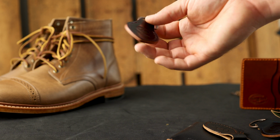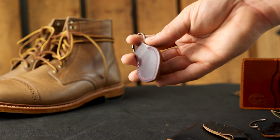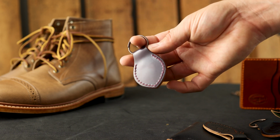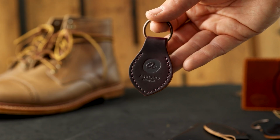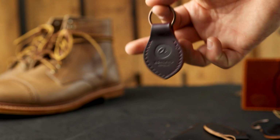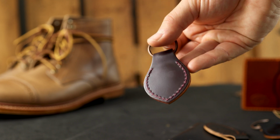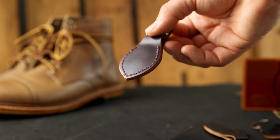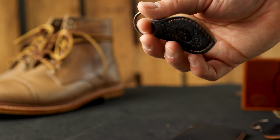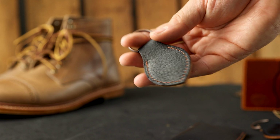We made a small batch of ultraviolet shell Cordovan because we noticed a lot of people were interested in this color, but they had not experienced it for themselves. And the ultraviolet shell Cordovan here sort of ranges from a purple shade to a little bit more magenta. Depending on what angle you look at it, that color does shift a little bit lighter and a little bit darker. Here's another cool key fob in a leather that's rather new to the world.